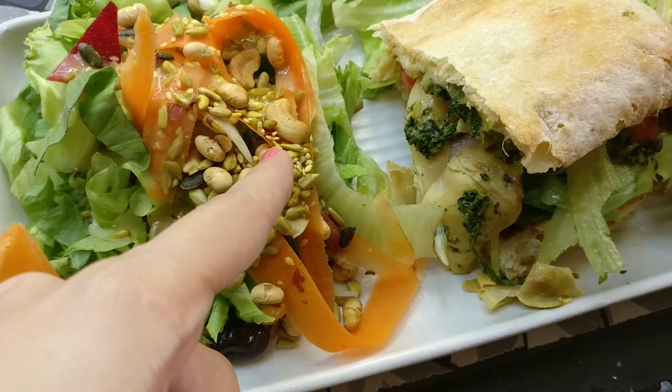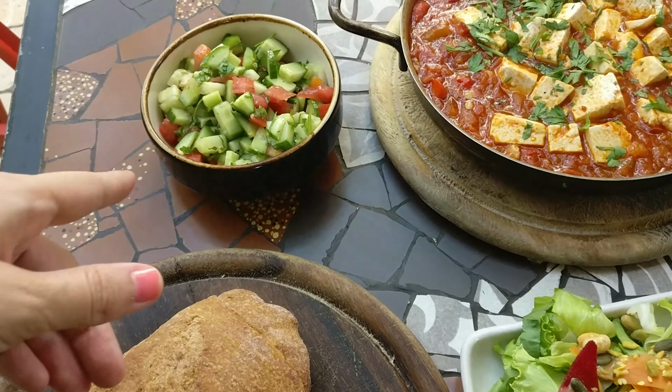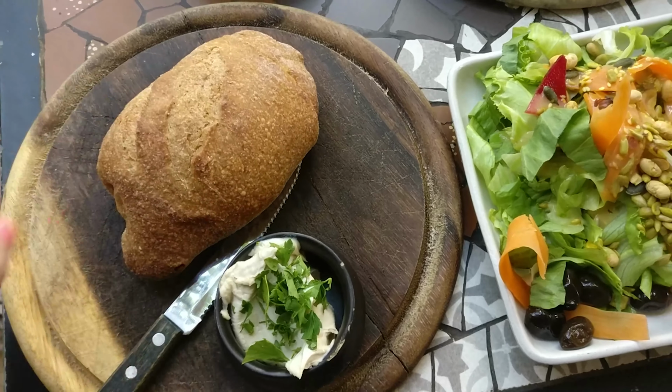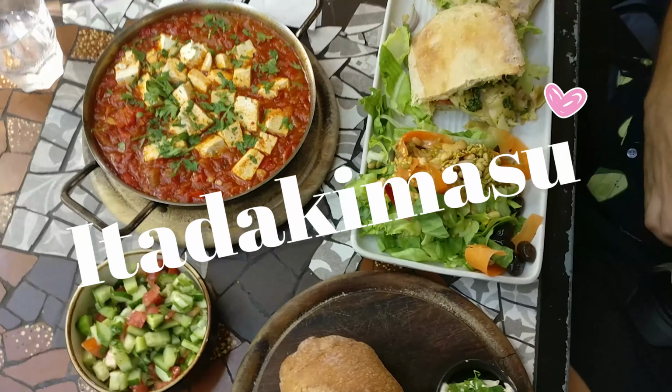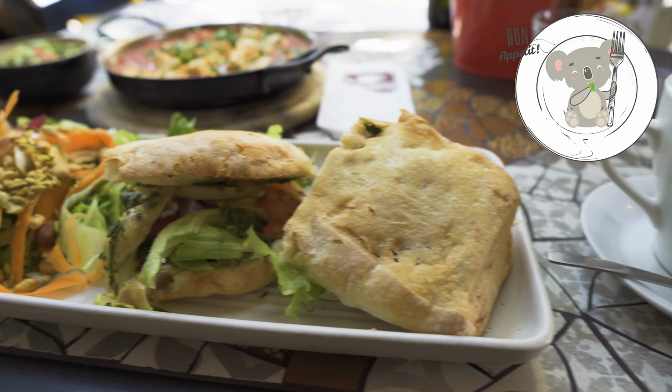And I see here some cashew nuts that I like. On the side we have a small salad. I think this is tahini and some bread. And we're gonna dig in now, so itadakimasu.